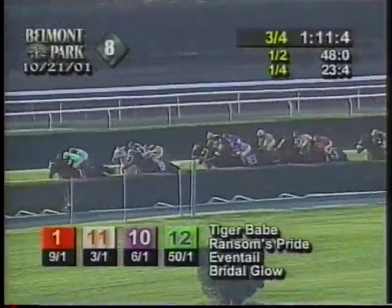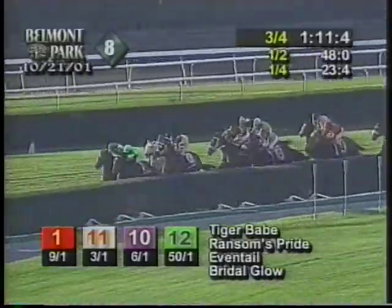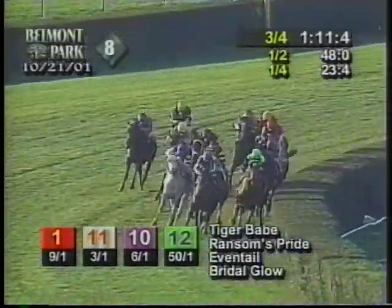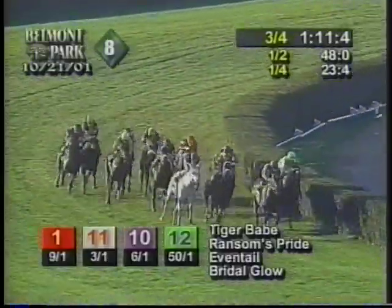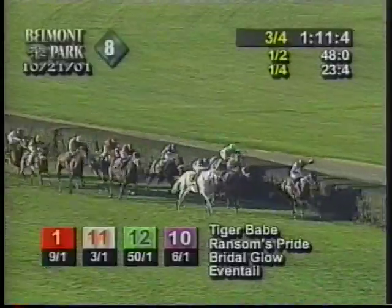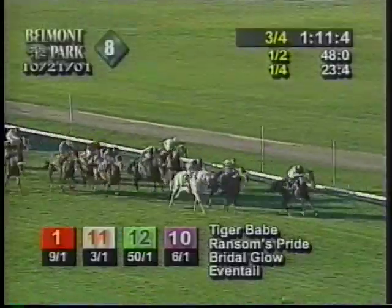On Tap, who's asked for her run now, but she needs to find a way through between horses, and now she's found it as the field makes their way toward the top of the stretch. Ransom's Pride has come away with the lead. Tiger Babe gives way. On the outside, Bridal Glow is coming with her run. Even Tail is right there in between horses.